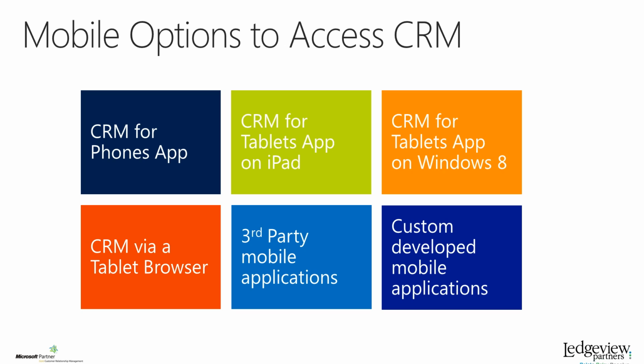As well as the third-party mobile applications. I know there are a lot of people utilizing those apps such as Resco and CWR. Fantastic apps that keep you very productive. I know they've made enhancements based on CRM 2013, and those are still great options for everybody. And then finally, our custom-developed mobile applications.